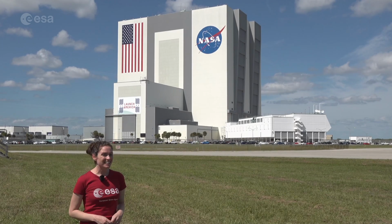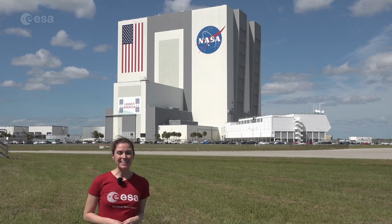We are in the United States, in the sunny state of Florida at Kennedy Space Center. Hi, I'm Kelsey Brennan-Wessels, and the European Space Agency, together with our partners at NASA, are getting ready to return to the moon.